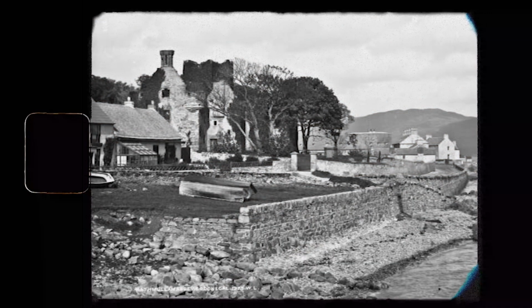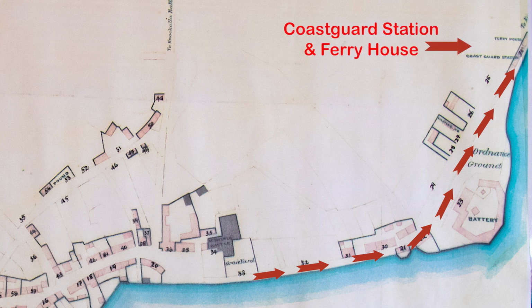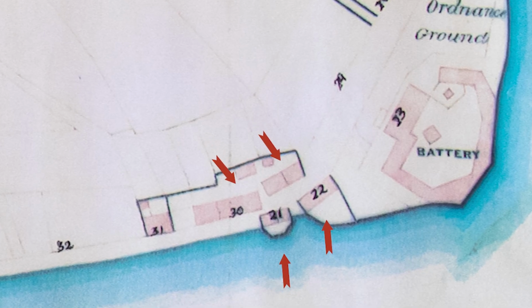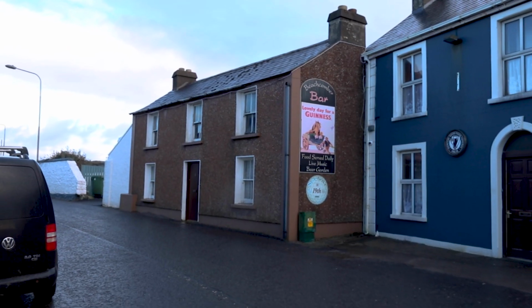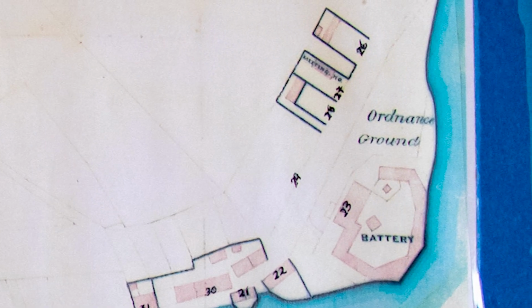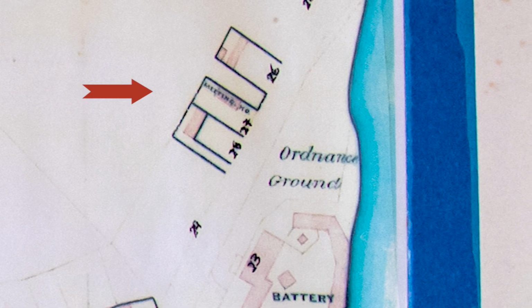From the Abbey, the road continued to the site of the original Coastguard station and the ferry house shore side. A few houses were located on both sides of the turn on the road, just before the battery. Dating from 1828, the Presbyterian Meeting House was the last building on the left.